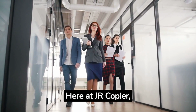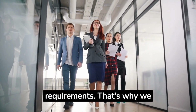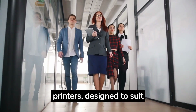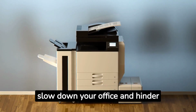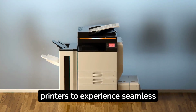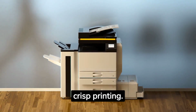Here at JR Copier, we understand that every business has unique requirements. That's why we offer a wide range of office equipment, including copiers and multifunction printers designed to suit your specific needs. Outdated equipment can slow down your office and hinder productivity. Upgrade to our cutting-edge copiers and multifunction printers to experience seamless document management, efficient scanning, and crisp printing.